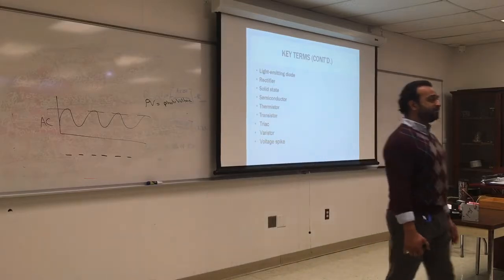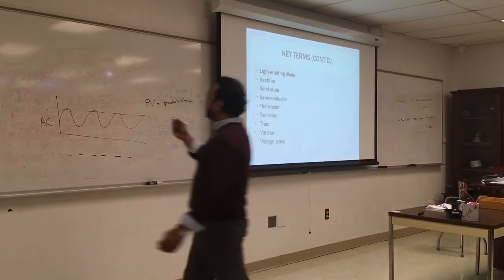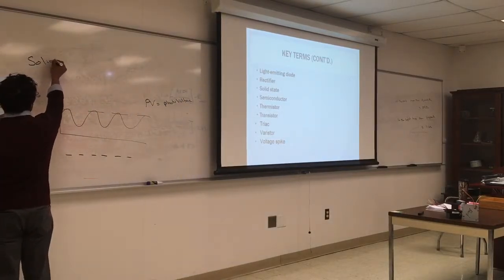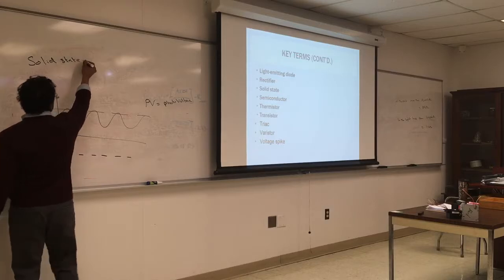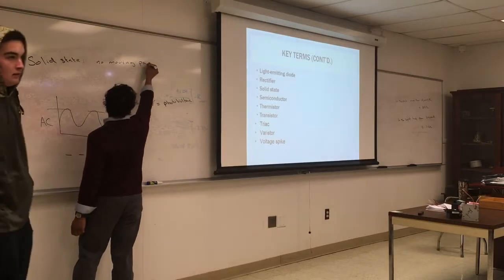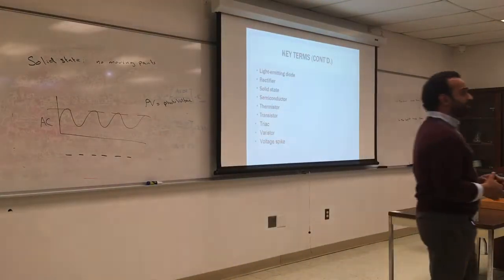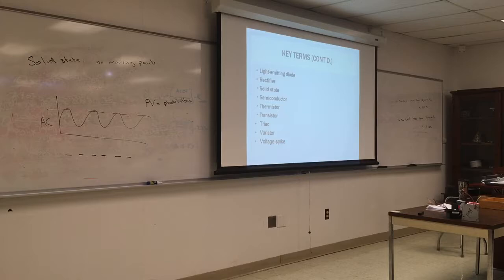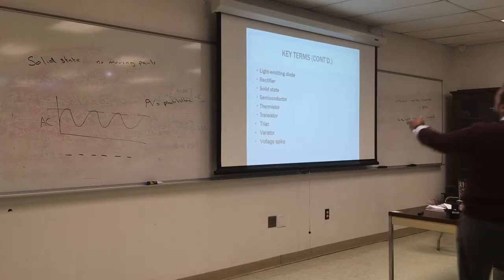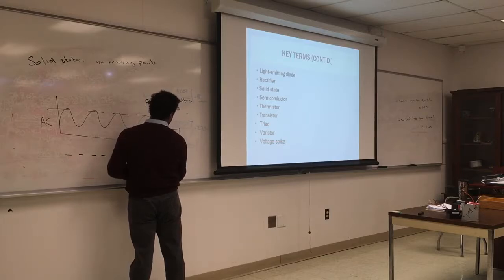We said that many times. What is the difference between solid state and not solid state? Solid state is something that's unmoving, with no moving parts. The rise of semiconductors happened in the 60s and 70s when they realized that you can use a semiconductor, which in a simple way acts like a relay.